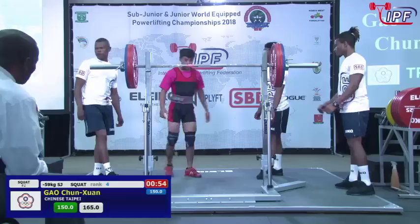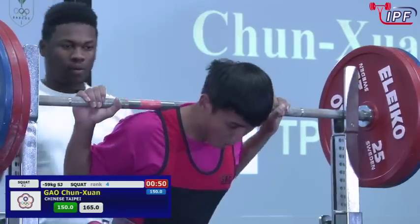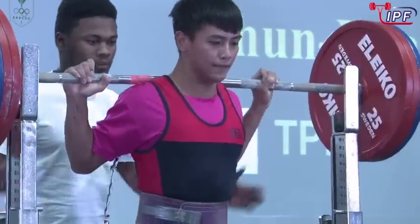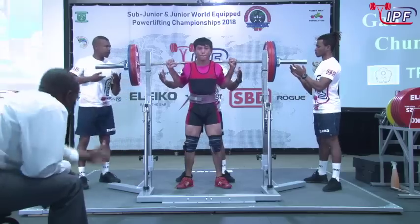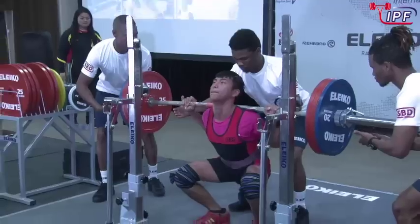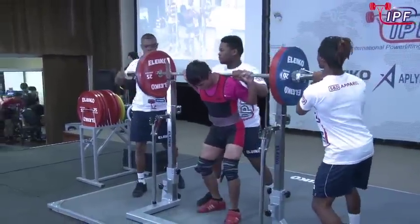But he's very young, so this is just an opportunity to give him some experience on the World Championship stage, and maybe they're planning to transition him into the equipment next year. Yeah, so this is a sub-junior lifter, a very young lifter. A lot of potential. Squats with a very high bar as well.